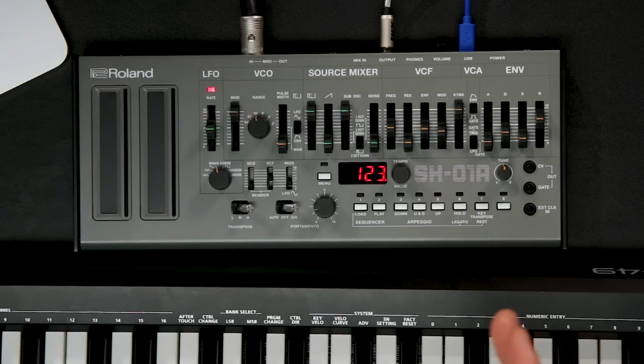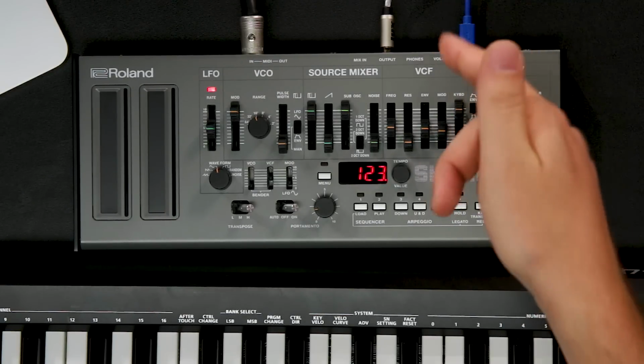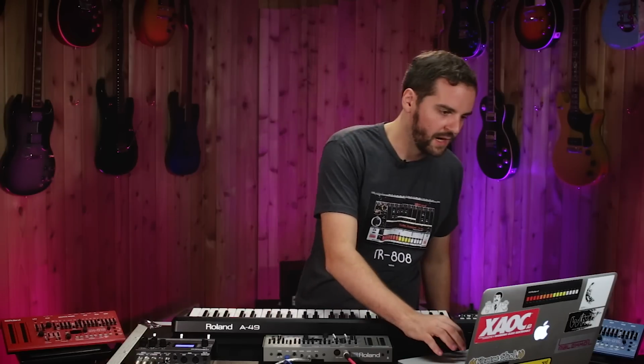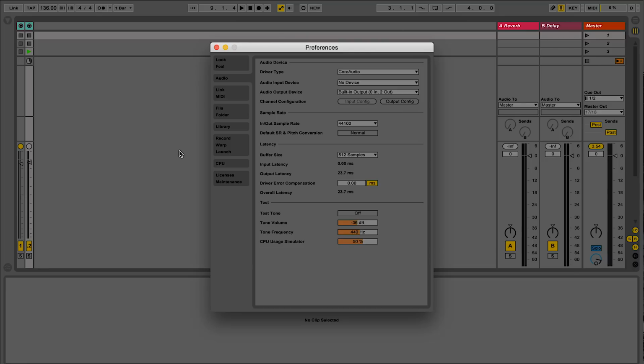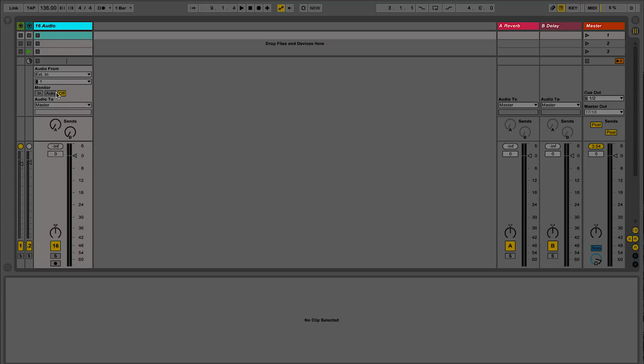So the SH-01A, since it's a boutique, you have the advantage of using audio and MIDI over a mini USB cable. So I've hooked up the SH-01A into my laptop, and if I open up Ableton, I can open up preferences, select the SH-01A as an audio card or an audio interface, and then if I make a track, I can set it to a stereo input here, and then if I play a pattern, I could see the signals going straight into Ableton.